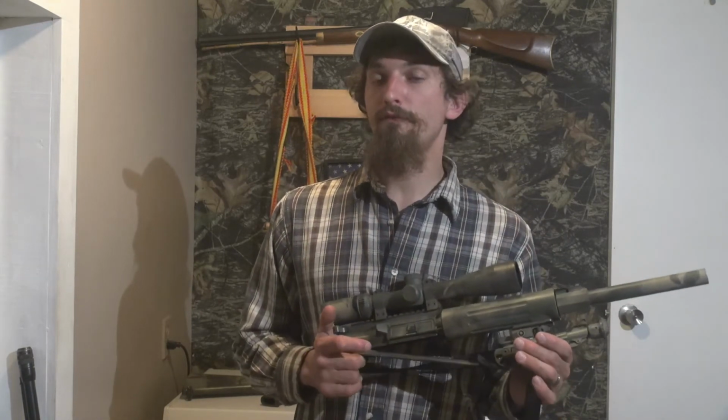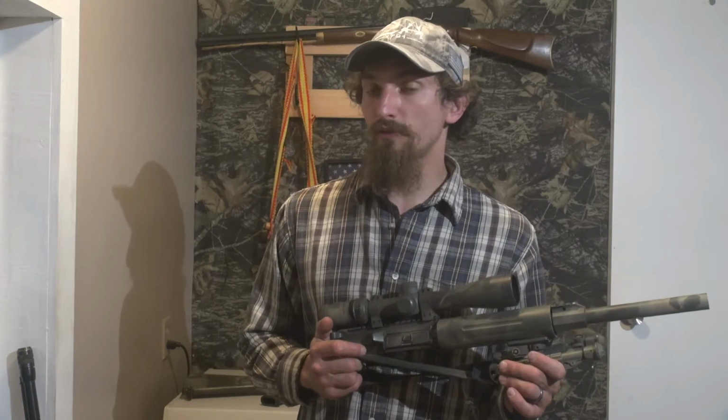You can use a low power scope, or what's real popular is the low power variable optic scope. They're a standard tactical style rifle scope. They're incredibly useful and effective, usually something like a 1 to 4 power zoom or a 2 to 8 power zoom. Highly functional in a close quarter scenario because they're made that way.